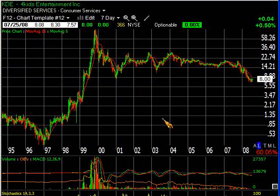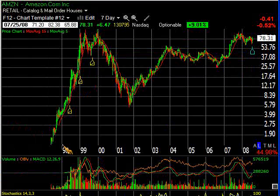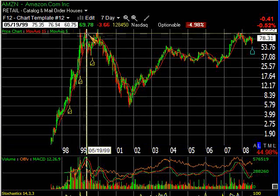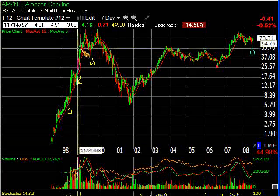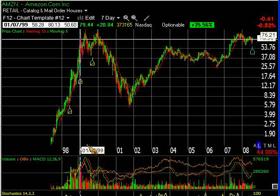We saw that with Amazon.com years ago. Here was the momentum run, and this is where I believe it was Henry Blodget that talked about it. It was late '96. Amazon.com was $1.30, and he pretty much started the whole .com run, and the stock went from $1.33 to about $75 split adjusted. So that's about 60 times your money in just 2 years.